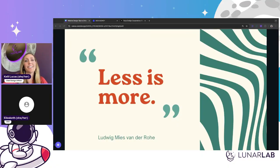And then when in doubt, follow the advice of the famous German minimalist Mies van der Rohe: less is more. This is also a great example of using an accent color to focus your attention. So 70% of the background is a creamy white color, 20% is green, and then 10% is this accent color that's kind of a coral color, and it's focused on the thing I want you to pay the most attention to. So find beauty in the simplicity of form and function.